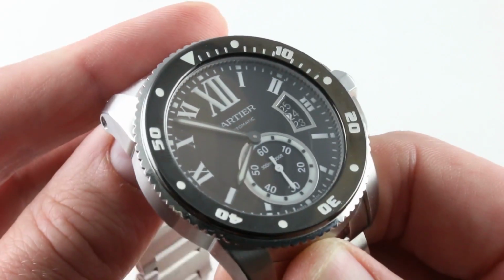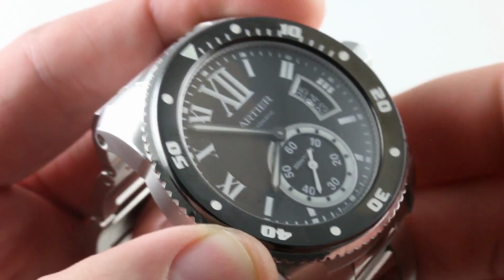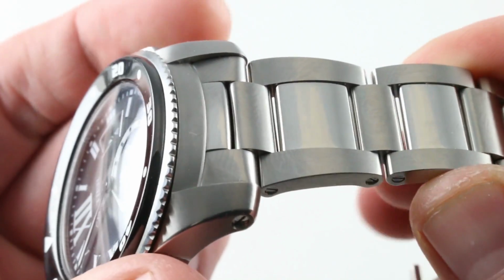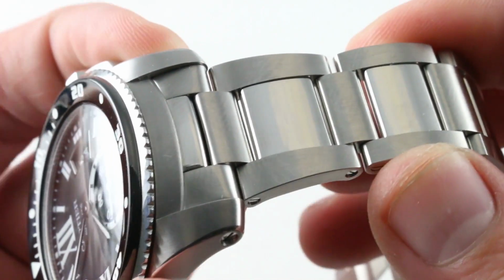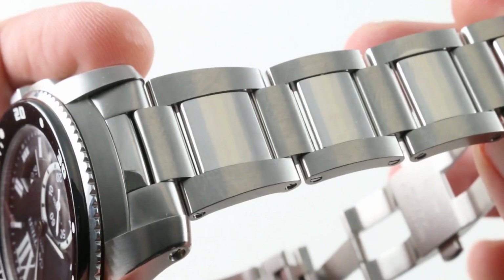Of course, many of these Calibre de Cartier divers are shipped on straps, which means we're often used to seeing them equipped that way. But it's Rolex's world and we just live in it, which means that the bracelet option is an important one to consider. For many, there is no modern dive watch without a bracelet included. Straps are simply a vintage look. The bracelet completes the aesthetic. Cartier does bracelets, but not the way Rolex does.